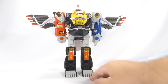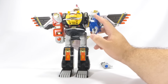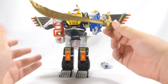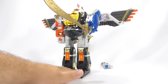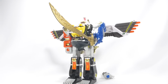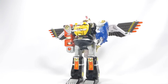Now, I mentioned earlier that you didn't need this blue piece. And that is because in the movie, they actually used this sword. And this sword belongs to the Shogun Megazord. And if you wanted more movie accuracy, you can have him hold that sword like that. And that's essentially how it looked in the movie. And again, I think that looks pretty okay. To be honest with you, I dig it.